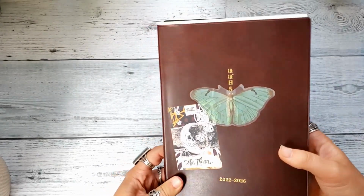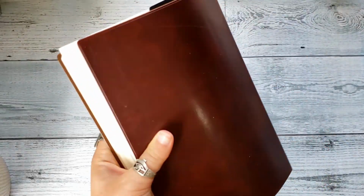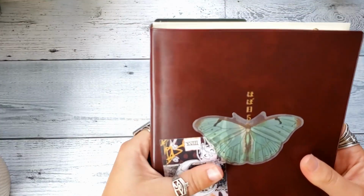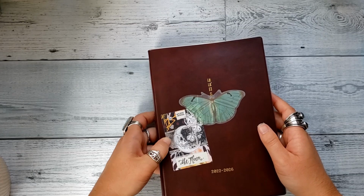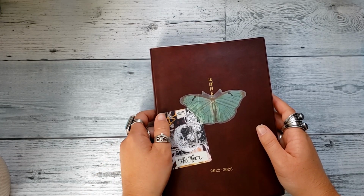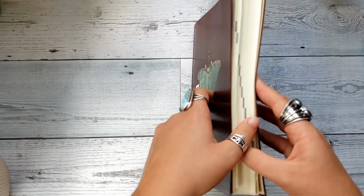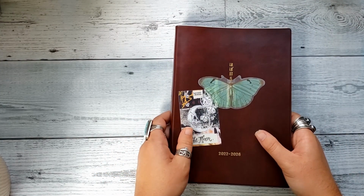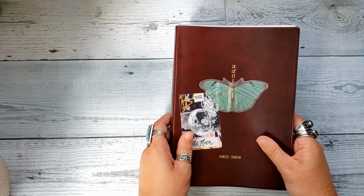Last but not least, we have my 5-year journal, although at this point it's kind of leased. I don't know why I bought this, you guys. It's one of those things where you watch other people do it and they look so pretty and you're like, oh yeah, I want that. I want to flick through and see what I did last year. No, you don't. No, you don't. Like, I don't.